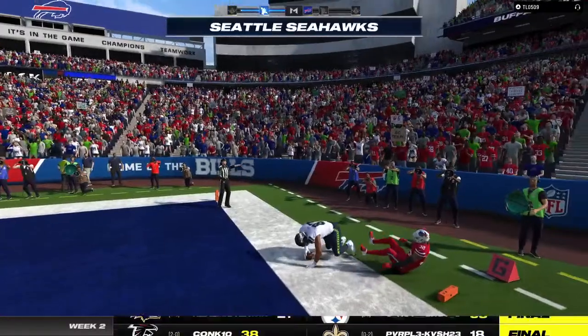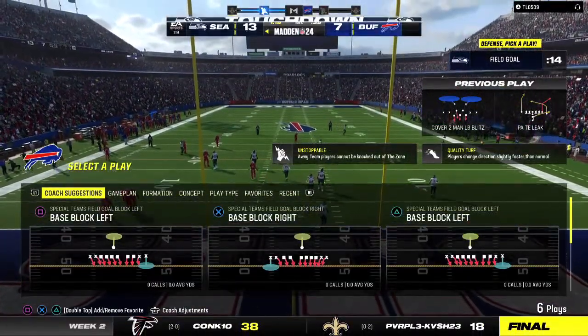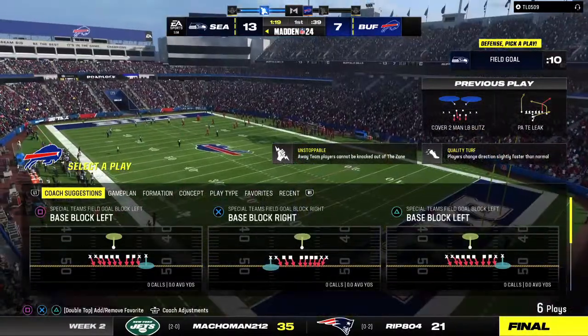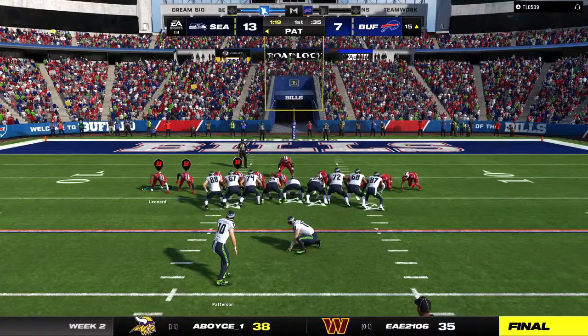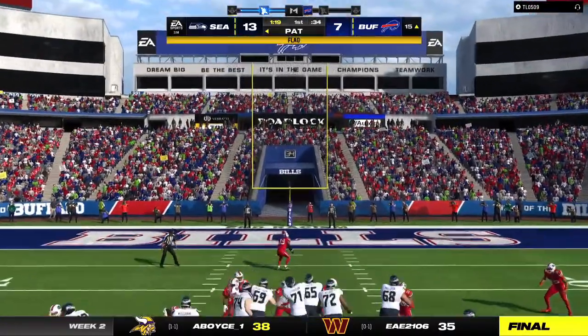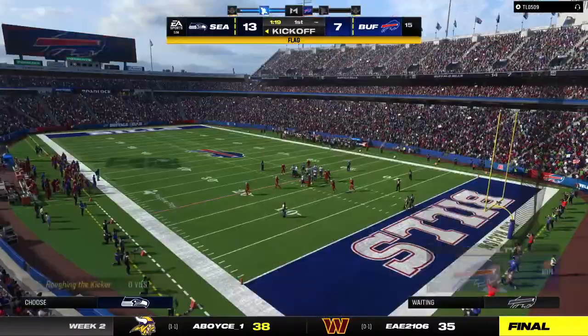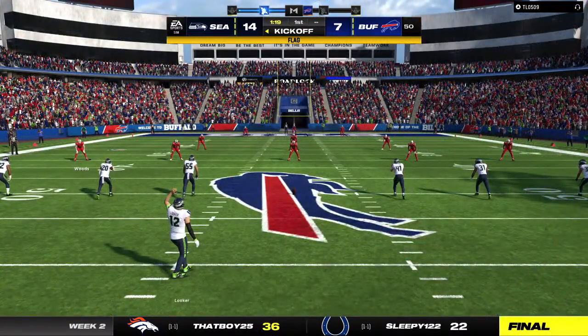This is caught. Touchdown, Seahawks. Noah Fant, his 2nd touchdown on the season. And the Seahawks have taken the lead. Extra point try now for Patterson. And his kick is good, but flags come in. Looks like we're going to get a roughing call here on the follow-through. And that flag accepted.